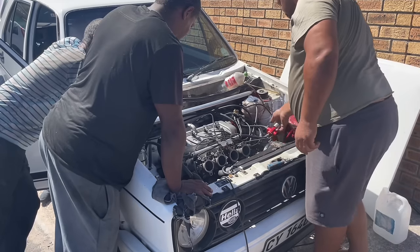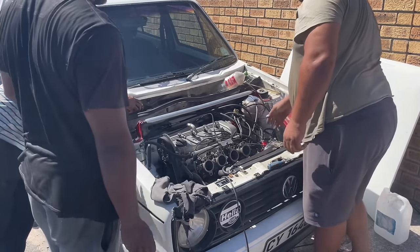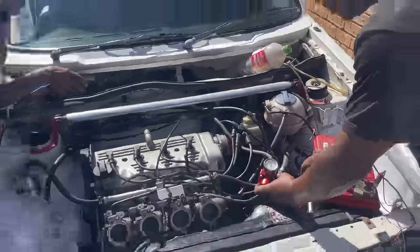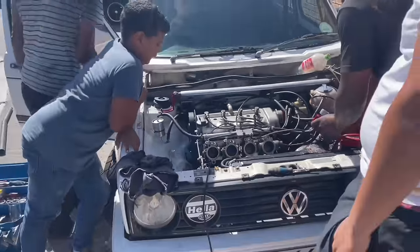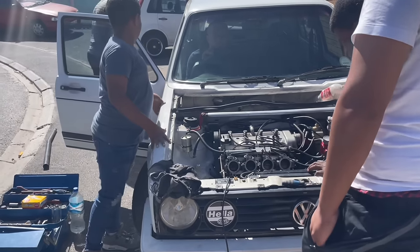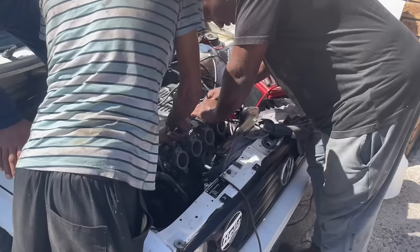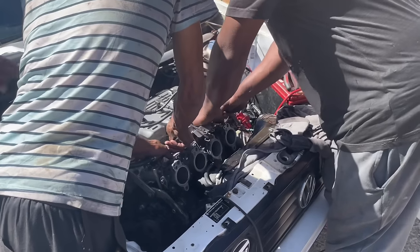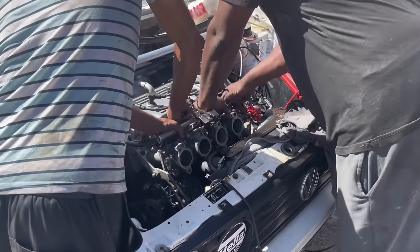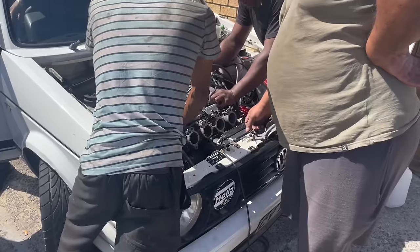Notice how the car only starts after you've built up enough fuel pressure. What happens is the fuel regulator shows us that the car builds up the necessary six bar pressure, and then as soon as you start the car, it will idle for a few seconds and then it loses the fuel. So the problem here is it's not holding the pressure the way it should.